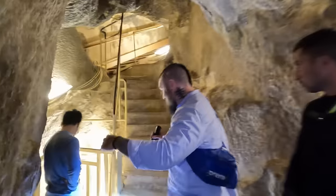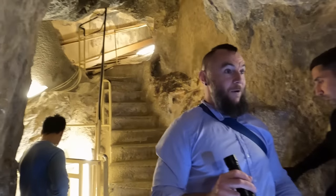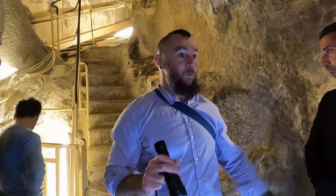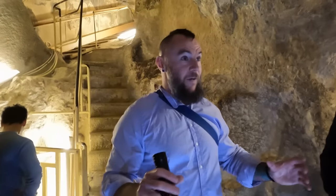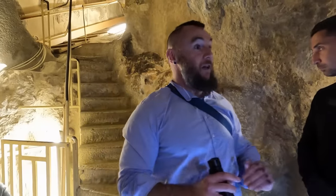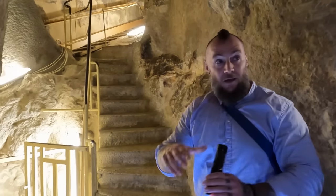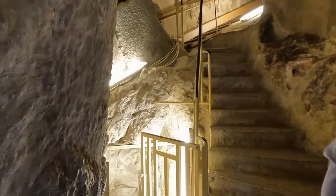We are going to descend down into the bedrock, the primordial mound upon which the Great Pyramid was constructed. Remember when we were in Dahshur, we were talking about how all of these structures were built on a mound of bedrock that acted as the foundation for the structure. In most cases, part of the chamber system was excavated into the bedrock. So if you look to the left, you'll see that it's masonry, and as we go down into the shaft, it will be a bedrock excavated shaft.